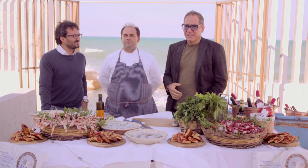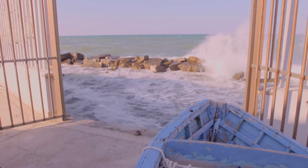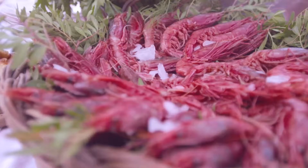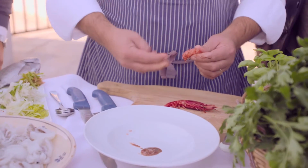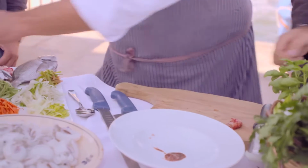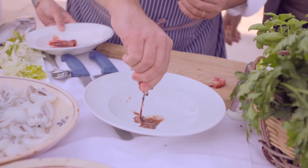We are here in this incredibly dramatic location with the Adriatic crashing on the rocks right behind us. I think Miguel is going to make first for us the gambero rosso, vero? The red shrimp, which are right over here. First, he's taking what we call the sugo di gamberi, which is right inside the head. Okay, and look, you can see it. It's the guts, and it's raw, completely raw. Look at all that flavor.